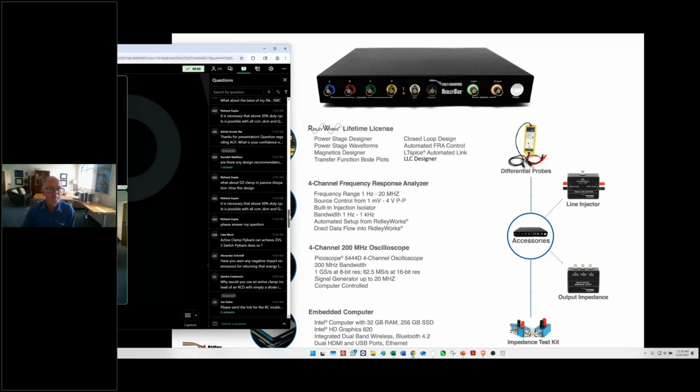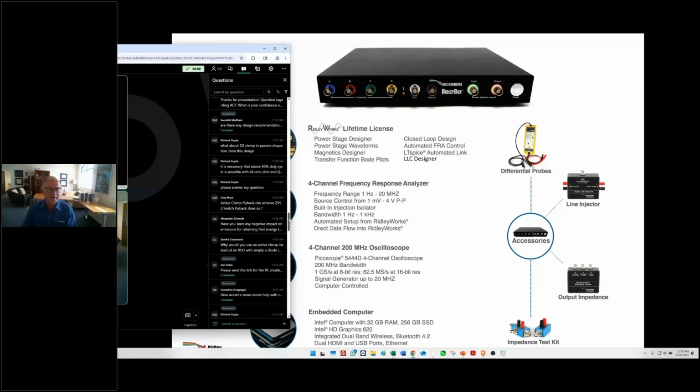Have you seen any negative impacts on emissions? Emissions are emissions. Everything has emissions. It's a pain, and there's no magic circuit that removes your emissions. Would I use an active clamp instead of an RCD? First, I wouldn't use an RCD unless I had to. Secondly, I wouldn't use an active clamp unless you were paying me lots and lots of money. So, no.